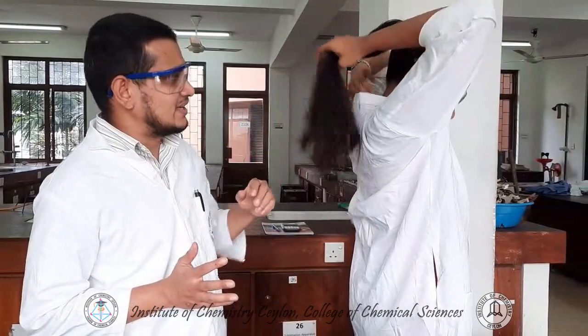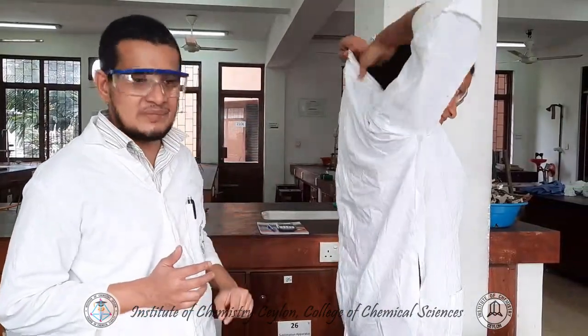Right, so we talked about the hair, and now the hair is tied up and she is wearing the lab coat. However, if you are keeping your hair outside the lab coat, the same risk is there: when you are walking by, there is a possibility of hair catching fire if the burners are on. So we want to prevent the accidents as much as possible. If you have long hair, first you tighten up the hair, and then your hair should be inside your lab coat.